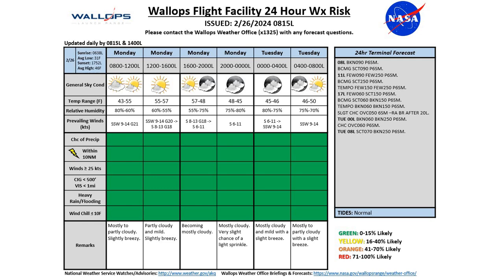As we go into the evening, we'll see those clouds building back in, likely seeing a ceiling develop around 6,000 feet. That's going to help to keep things mild through the overnight, but we'll see those winds calming down out of the south at 6 to 11 knots. We'll see the temperatures falling to around 45 degrees, and then maybe creeping up a bit as we get into the start of the day on Tuesday, with those winds out of the south-southwest increasing up to 9 to 14 knots to start the day.